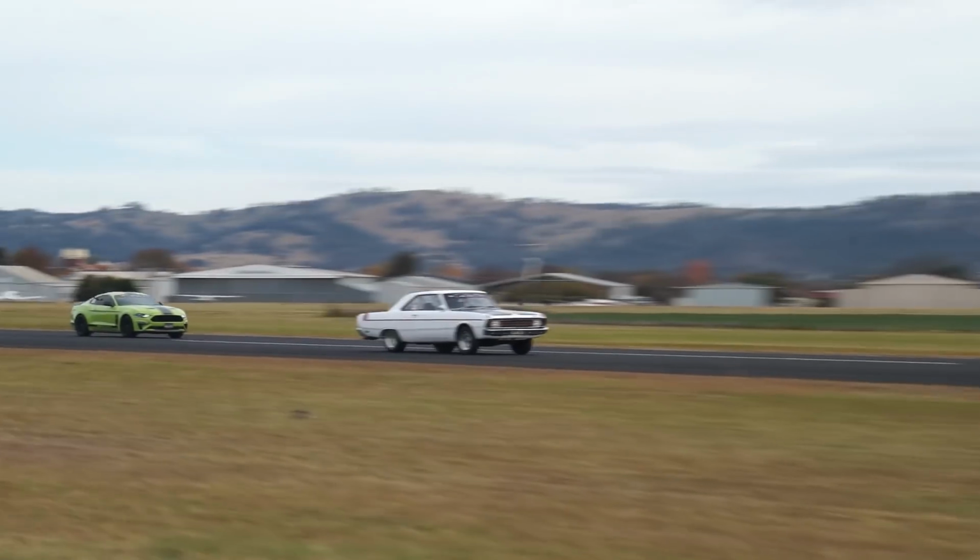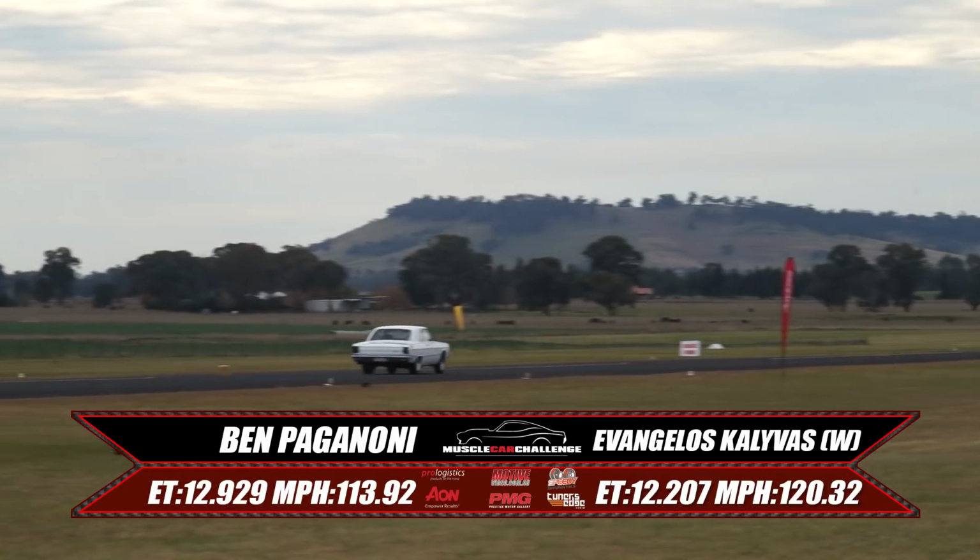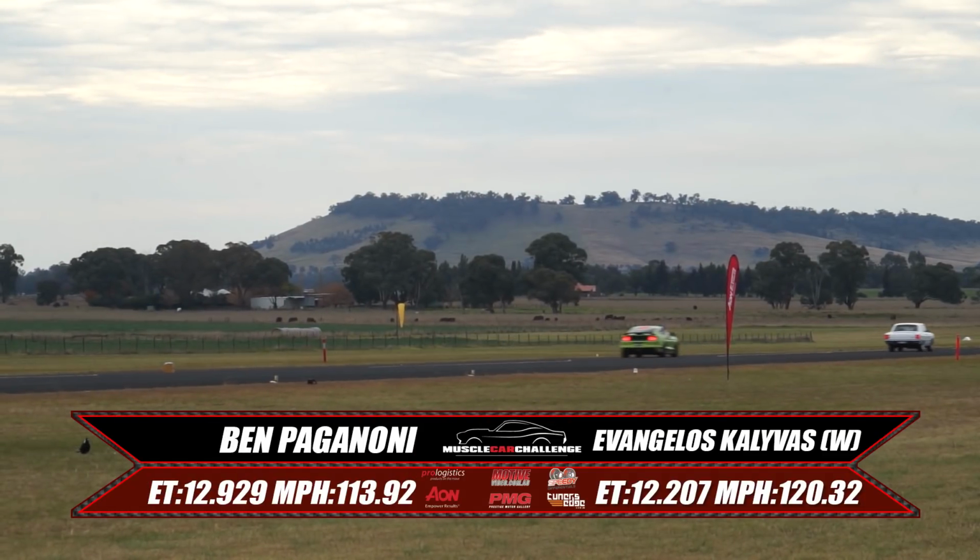Mustang struggles for traction, has stayed in it, but looks like the Mustang would have lost out anyway without the red light, so hands Evan the win.